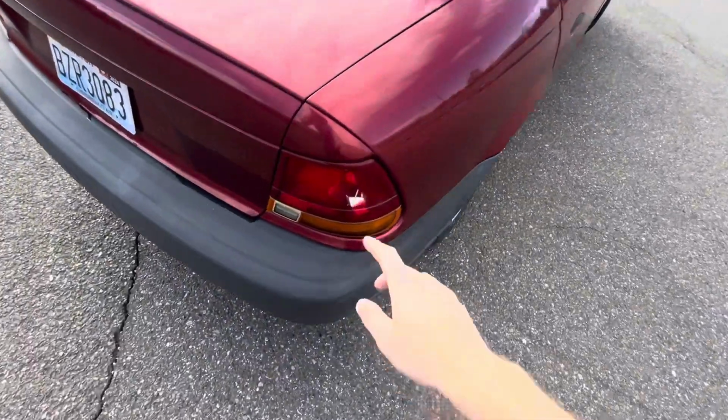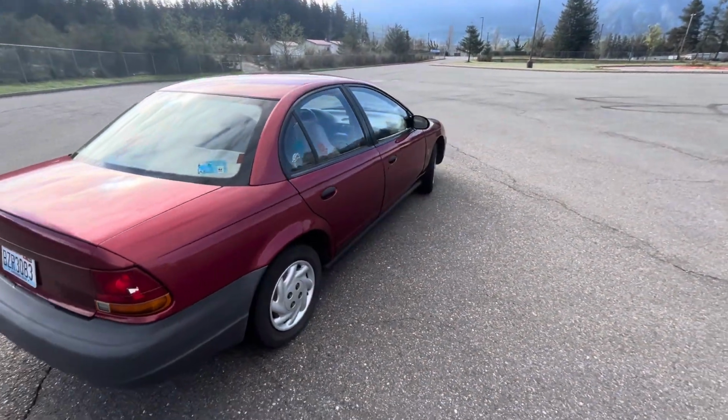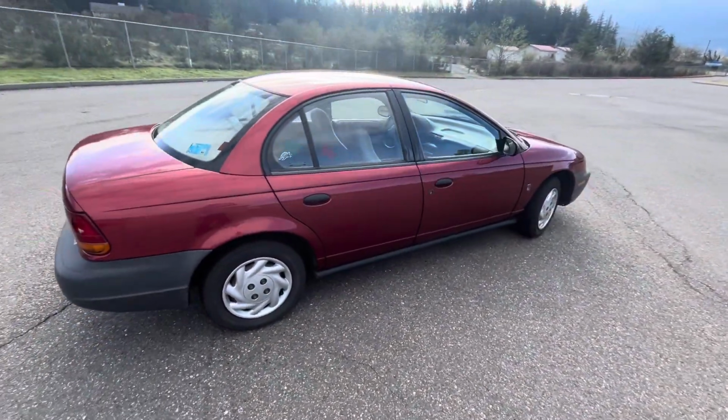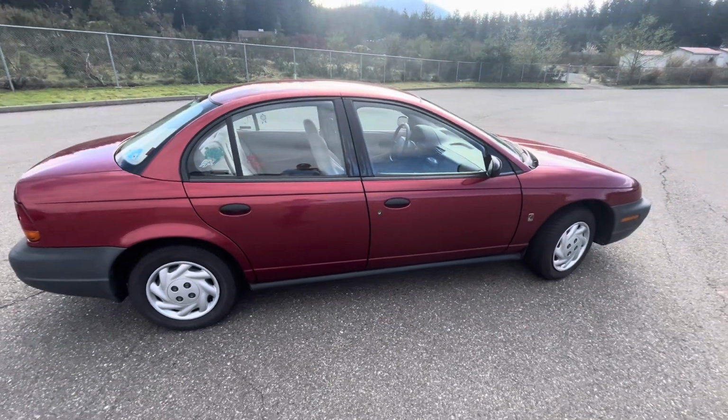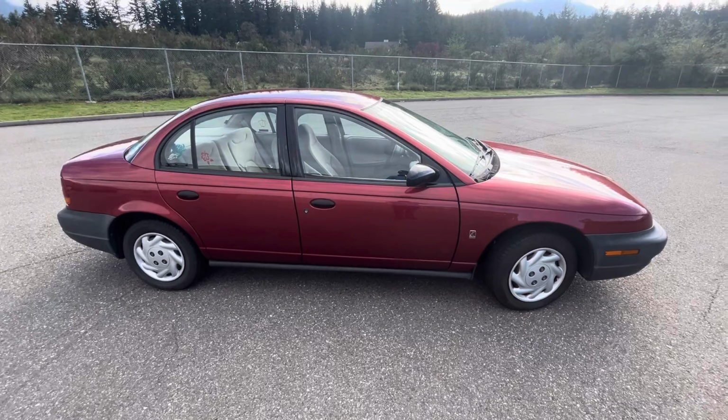Need to replace this taillight. I backed into a garbage can. That was my own fault. So I have that piece in my trunk. I'm gonna replace it. But so just another video on these old cars.